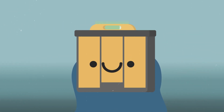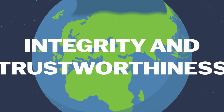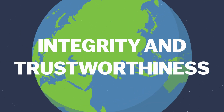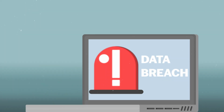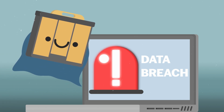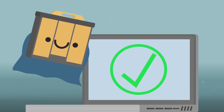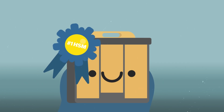Hardware security modules are the backbone of secure systems around the world. They ensure the integrity and trustworthiness of the digital infrastructure, enabling businesses to operate with confidence and compliance. In an era where data breaches can cripple organizations, deploying hardware security modules is not just an option, it's a necessity. Secure your digital assets, safeguard your reputation, and build a resilient future. Start using hardware security modules today.